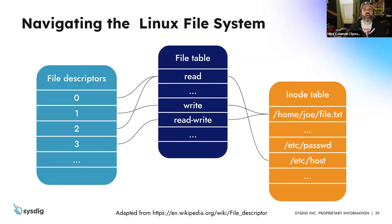Right, so we talked about that you don't want to see a message that says user 1312467 open file descriptor 3. You want a nice message. Well, getting that nice message is actually more complicated than you might think. So that's where the process of enrichment comes in.